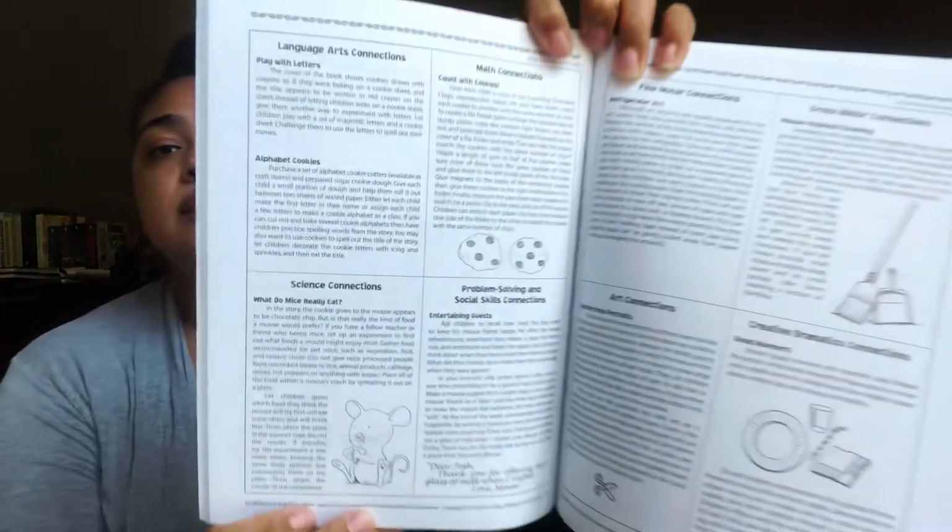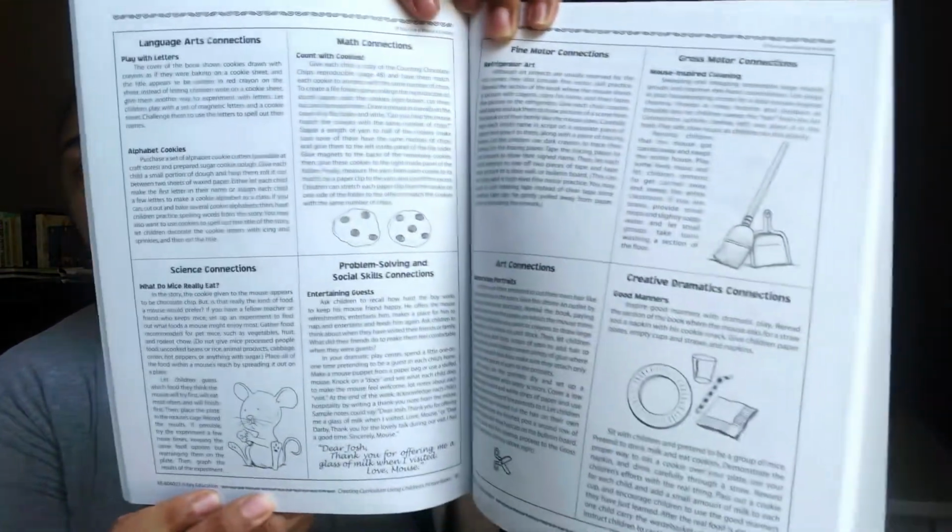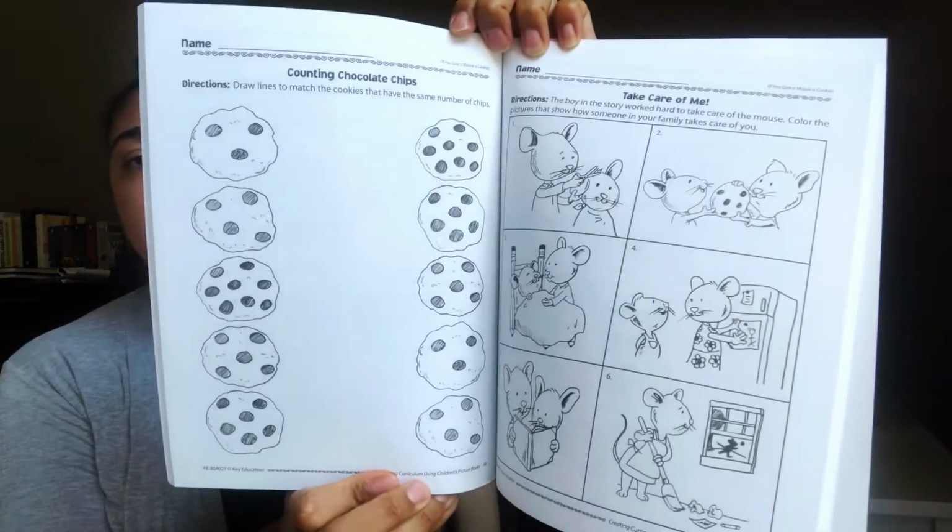It gives a story summary, themes, skills your child's gonna learn, vocabulary, related books, and things that you want to ask them before, during, and after the story. And then it has all these different sections talking about activities that you can do with your kids. So fine motor activities, art activities, problem solving and social skills activities, science, language arts, math. It even comes with some worksheet pages.